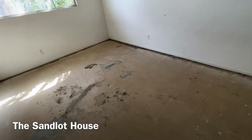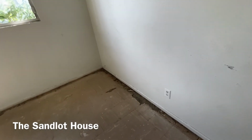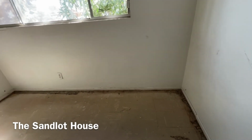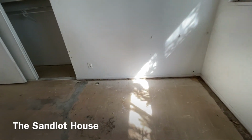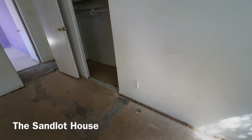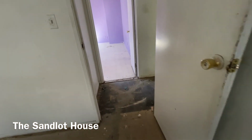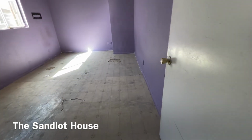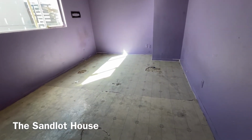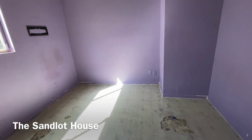This has a VCT tile, which is found in commercial properties. So they probably tried to play off the problems with the settlement cracks and things by putting the VCT floor down, because you can put cement under this and that can be a short-term solution. Then in here they put like a kitchen tile, so this floor is really uneven, needs to be leveled out.